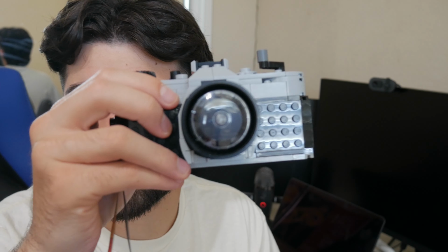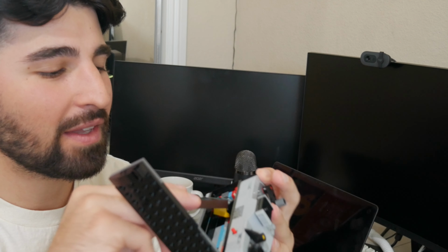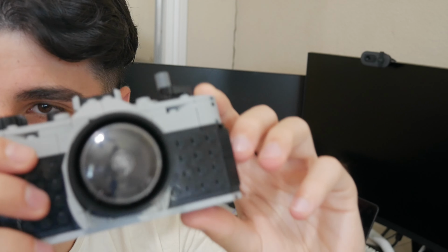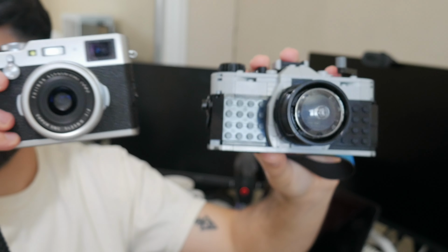Oh, and I actually found this. I found this camera. It's a Lego camera. I'm not a Lego guy. I don't really build Legos. I'm not like, I don't hate them, I just never did it. The back opens up and there's a film roll in it too, and that comes out. Oh shoot, I feel like that was pretty cool, but I just wanted to share that with you because I totally forgot I built this, and now it just goes on my desk. It's a nice little desk piece, and it kind of looks like my Fujifilm. See, it's kind of similar.